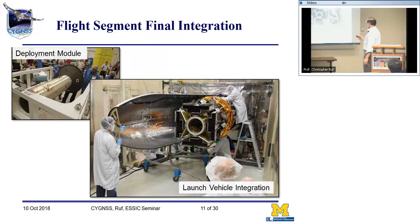And yeah, so this is the final integration. This is just a few days before launch. We built this thing. It's a deployment module that all 8 of the satellites hook onto. And these little guys here are little spring-loaded deployment things. They're going to push the satellites out with just the right delta V's relative to each other so that they all get into the orbits that we want.